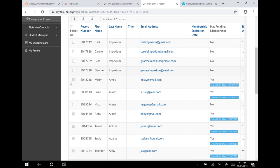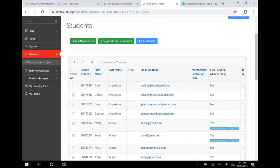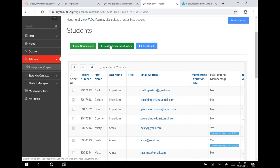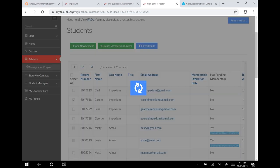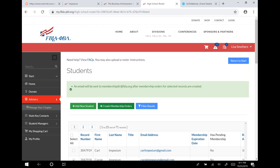So in order to have a membership order, if they already have an order, it would say pending order over to the right. Or again, if we're creating a membership order, we have to click our student. And we go up to the top of the screen and click on create a membership order. That's what I mean by creating a membership order, that your students, in order to show up to register for the BAA, either have to be paid or have this pending membership order. So I've just created the pending membership order.